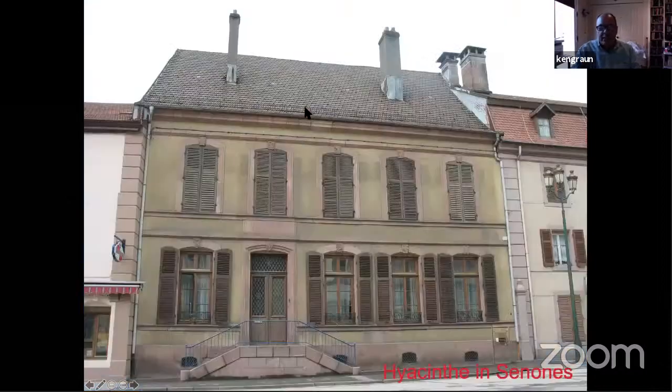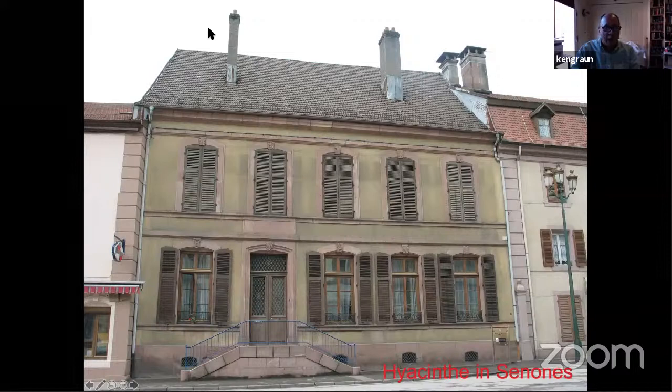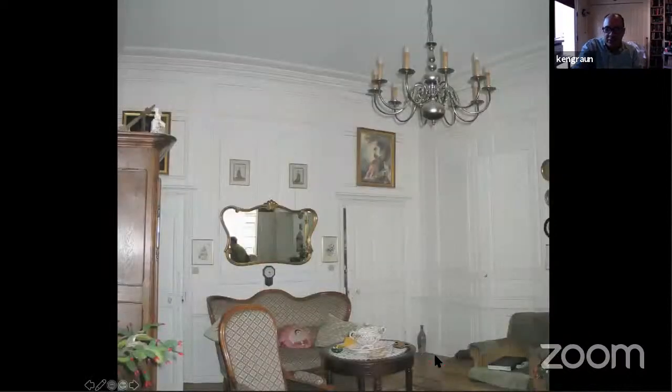So this is in Senones. This is Hyacinth's, his brother's house. I was fortunate enough to get a little bit of a tour of it. So his brother became, in essence, a tax collector, and this house, I think, became a little bit famous because of Hyacinth's association with his brother Messier. And this is what the front of the house was.